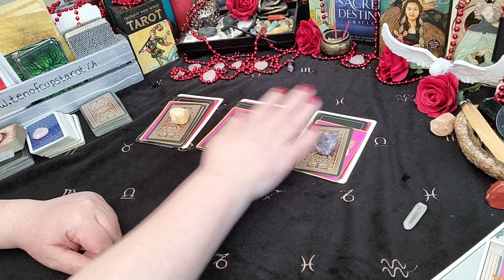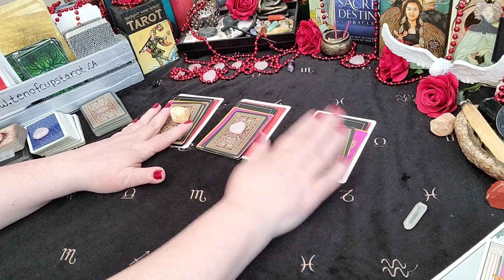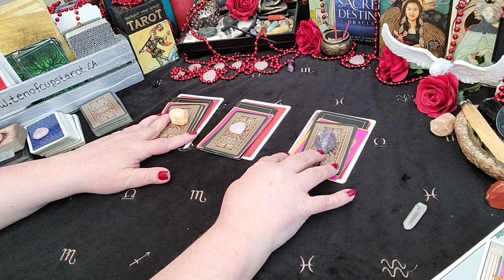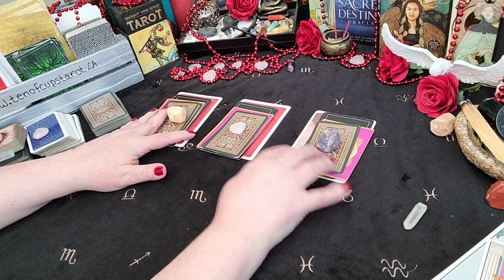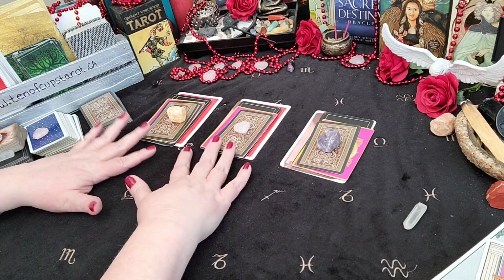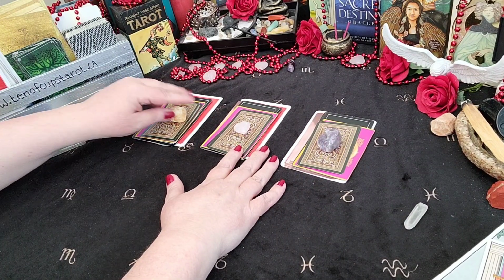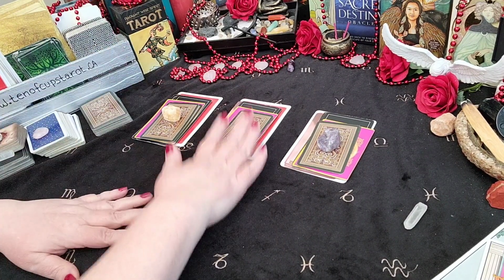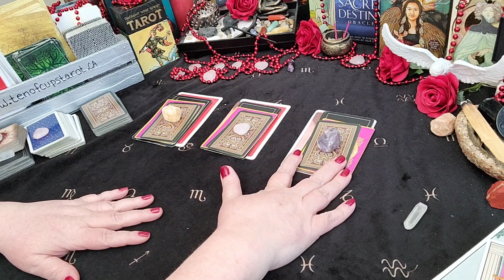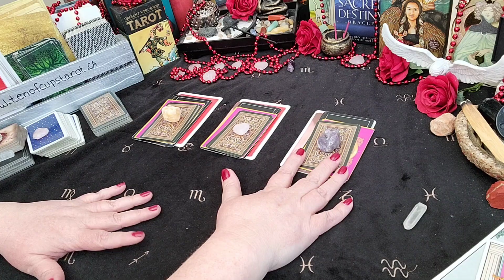So you might want to go ahead and think about these. Pick the one you want, the yellow, the pink, or the purple. Totally up to you. And I have marked all of the readings down below, so whichever one, you can jump to it or you can watch them all. It's totally up to you. I am going to start with pile number 1, then we'll go to pile number 2, then pile number 3. Everything's marked below.